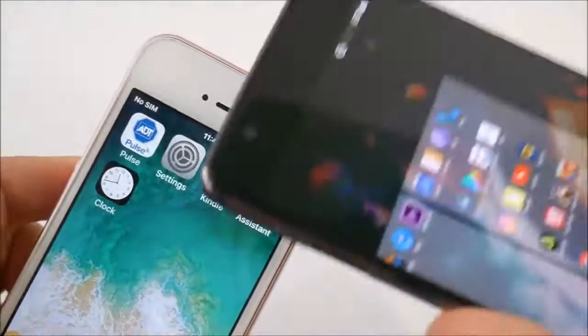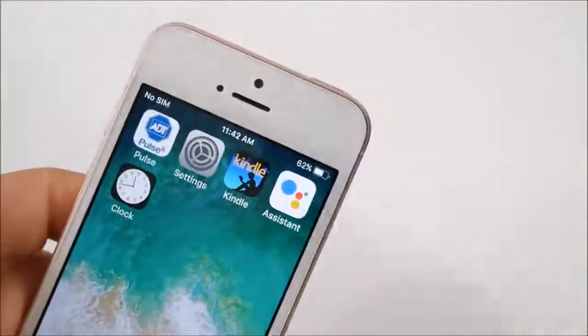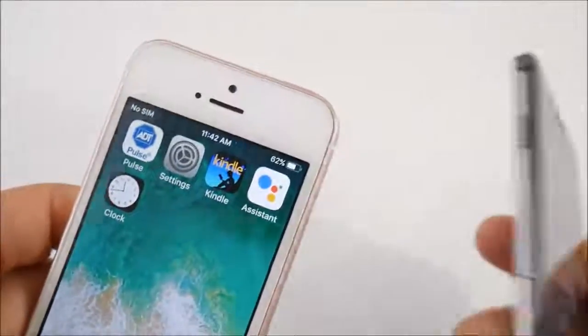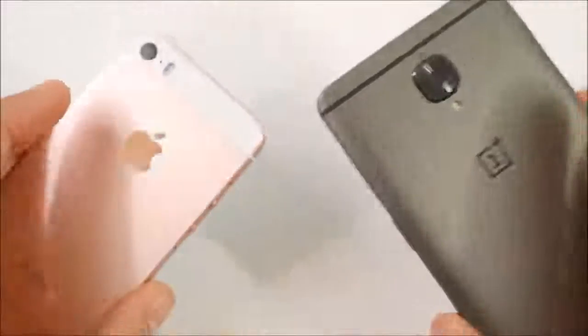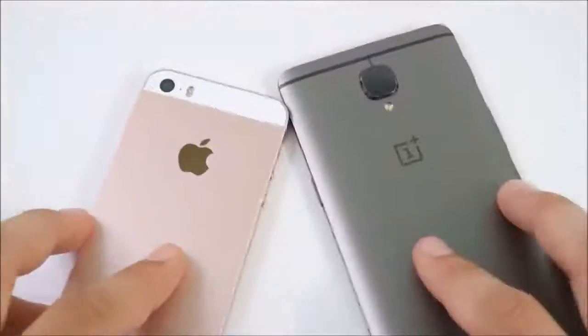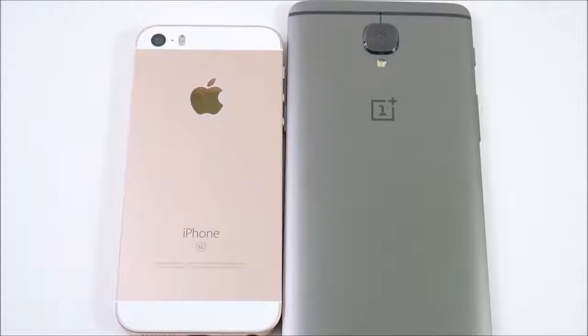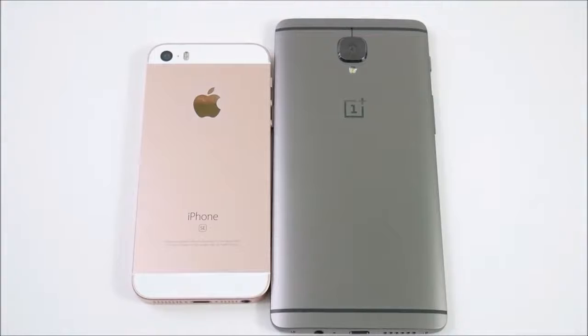But in day-to-day use, the iPhone SE actually has a pretty great front camera in good lighting. You can get pretty solid pictures even though it's 1.2 megapixels. Now the 3T is just stunning on the front, and the rear camera stills I think did look better on the 3T. So if it was my choice to pick one of these for the camera, I would choose the OnePlus 3T. I don't really think the SE has the best camera on the market right now.